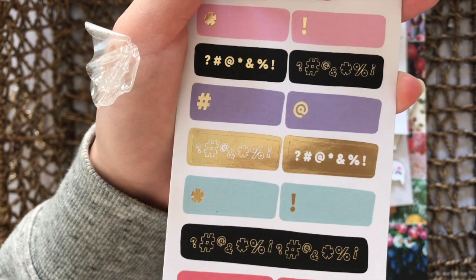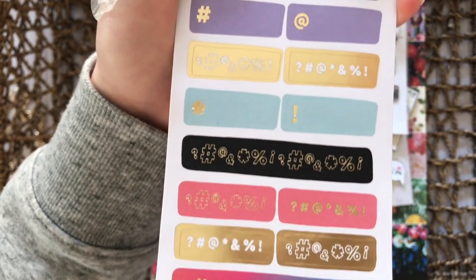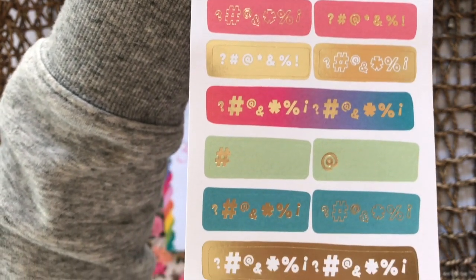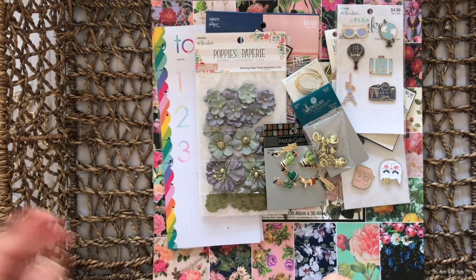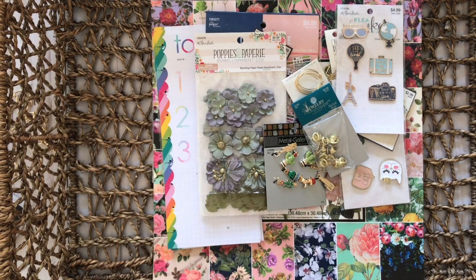I thought these were kind of cute, all the symbol stickers, because some days it's just a symbol expletive kind of day. And that's it. So it's a couple pages. Cute book, like it. I just thought it would be fun to zhuzh up some stuff.